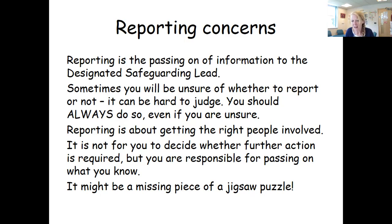It isn't for you to worry about whether further action is required, but you are responsible for passing on what you know. And this final point about it being a missing piece of a jigsaw puzzle is the most important point of all. Very often there are many pieces of the puzzle for families, and it requires everyone to share the concern they may have in order for all of those pieces of the jigsaw puzzle to come together to truly understand what is happening in a family. So your piece of the jigsaw puzzle may just be enough to ensure that we're able to get that support into place.